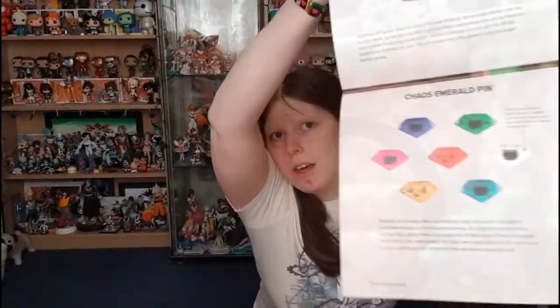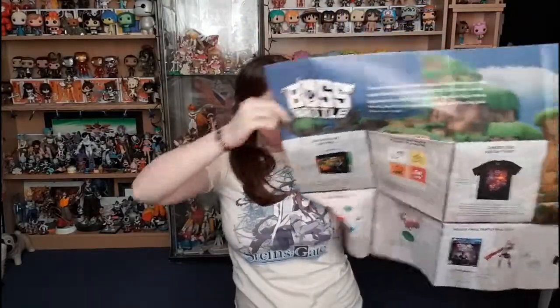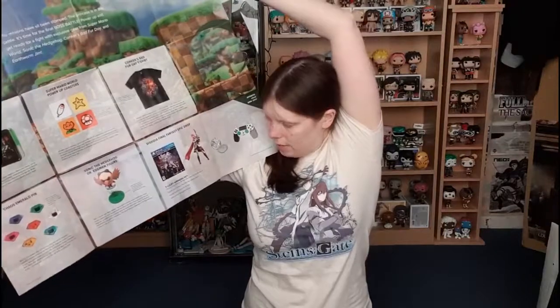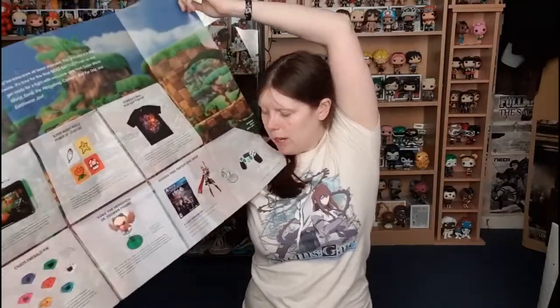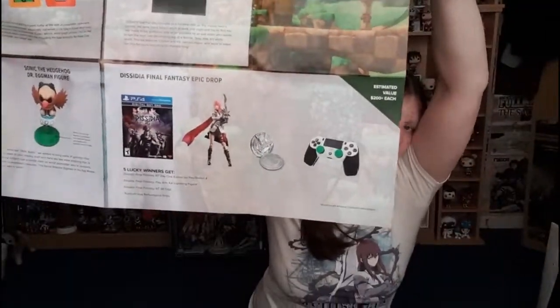So like I said, there are the emeralds, all the various colours that you can get, so they are pretty cool. And we have the figure, the coasters, the shirt, and everything. And this month's drop box was pretty awesome. It was a Final Fantasy themed box for January. I would have loved the Lightning figure because it's from Dissidia, because unfortunately my one's broken, and a copy of the PlayStation 4 game, exclusive collector's coin, and a controller. So that would be pretty sweet to win. So whoever won that, lucky you.